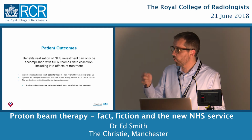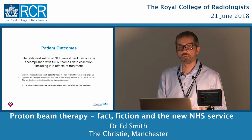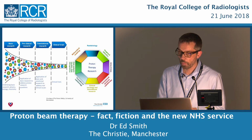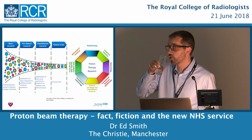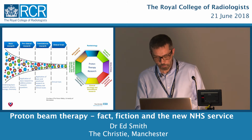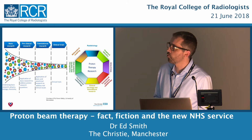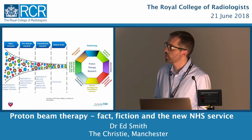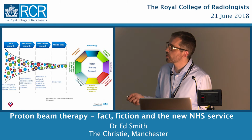We will be publishing our results regularly, and that will allow us to refine and define those patients that will benefit most from this treatment. As far as research is concerned outside of the outcome arena, we will be conducting a whole range of different types of research in that fourth room and in other parts of the campus. We've got the Manchester Cancer Research Centre on the campus, also basic research, preclinical research, translational research.